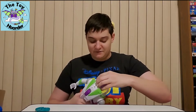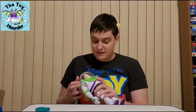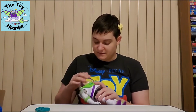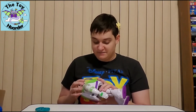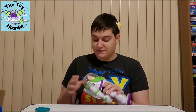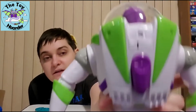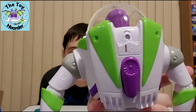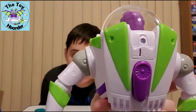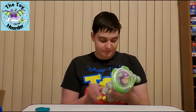that's going to be difficult for some of these smaller kids. You kind of have to wiggle it until it gets in the right position and then pull it closed, but it does have a better snap shut feature, it seems like. Doesn't actually latch. It looks like it's going to latch, but it doesn't latch, so that's interesting. Here's the battery compartment in the back, right above his push button for the karate chop. The purple piece is the karate chop button.